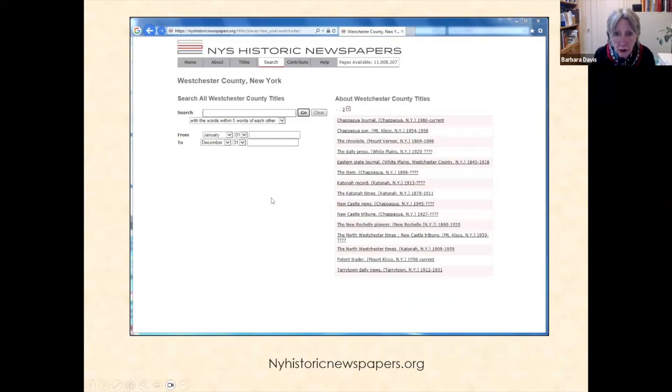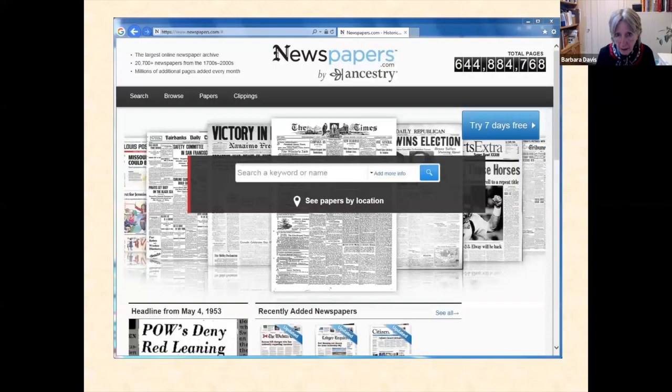So this is a really good resource, and it's absolutely free. And they keep adding more digitized. It's expensive to digitize newspapers, so it's going to be gradual. We also have a number of newspapers on microfilm at the library. Newspapers.com, you can get a free subscription for a while, but remember to unsubscribe before they start charging you if you don't want to pay for it. They have a number of digitized newspapers as well.